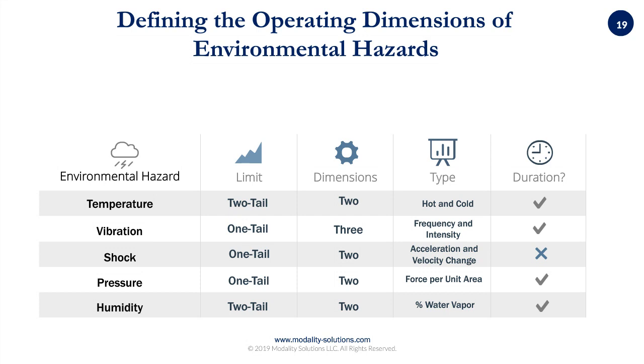Shock is one-tailed in that low shock, again, is not really the issue, and we look at it in terms of acceleration and velocity change. And because it's a discrete event, we don't look at duration there.